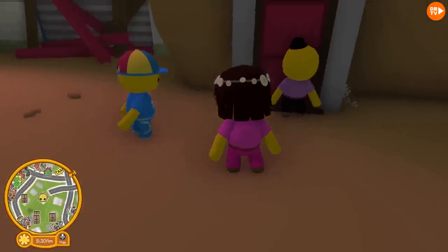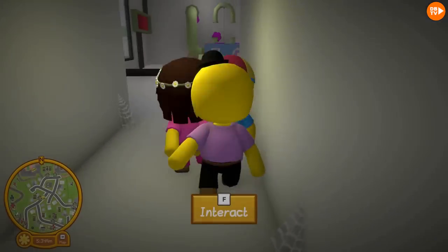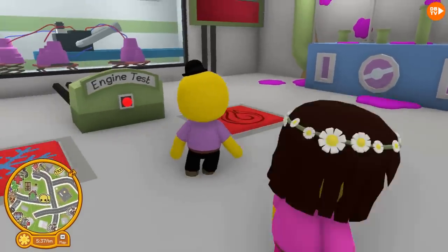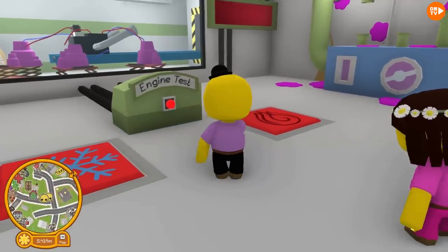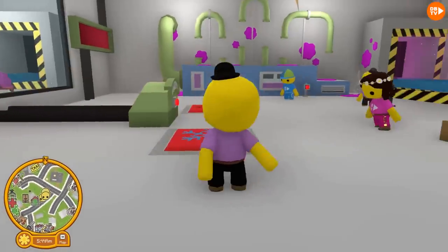There's a green light, so then you know you can go in. When it's red, don't go in there. So inside of here is Jerry the Jellyman. Oh, hi, Jerry. Hello. So here we have the engine test, and it runs entirely on jelly. This is what you use to make it colder, and that's what you use to make it hotter. And that is how cold and hot it is.